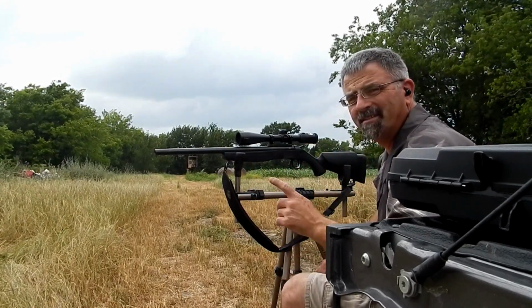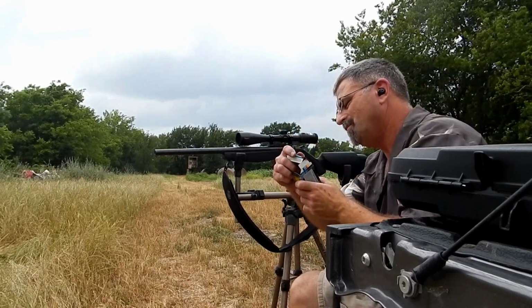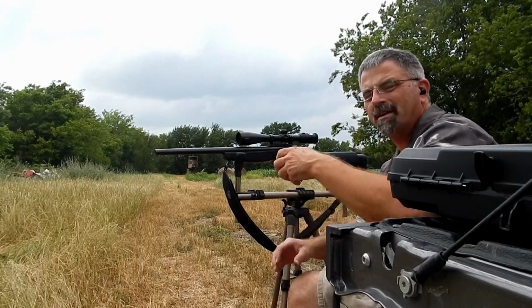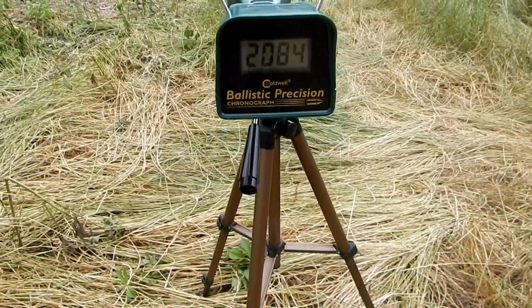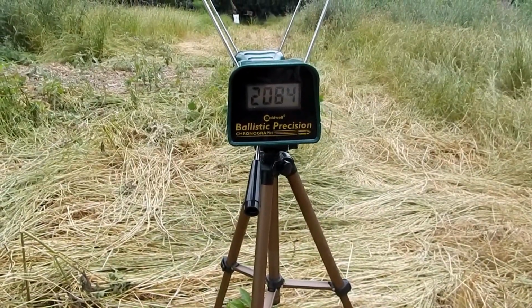It's interesting. Definitely interesting. When the box is saying 1460, we're shooting 600 feet more per second. And there you go, for the non-believers out there, if you can see it, yes. And there you are.